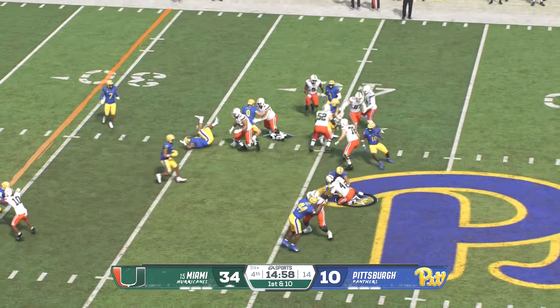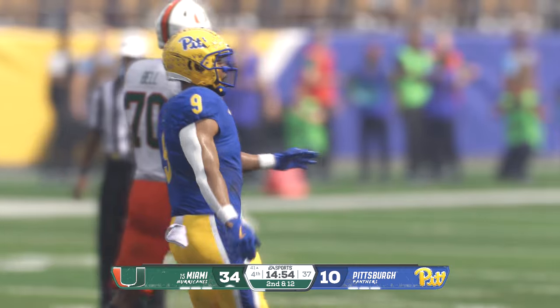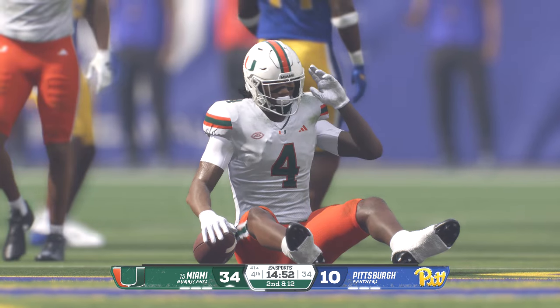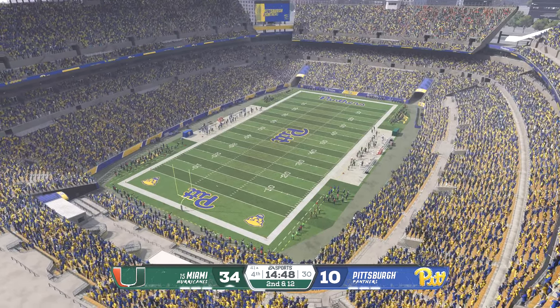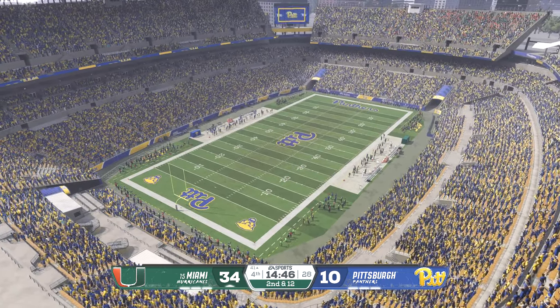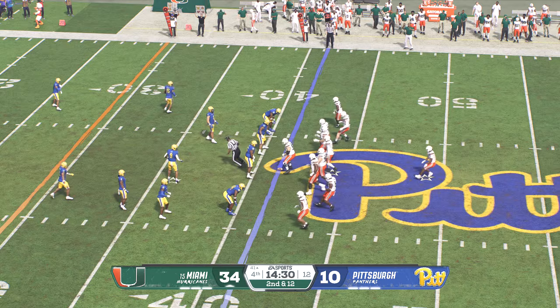From the shotgun now, here's a handoff inside. Slams right into a wall. They've got him for a loss. But these obvious running situations are very tough when you're working with the lead late in the game, because you know the defense is going to stack the line of scrimmage, make it as difficult as possible for you to run the football. So nice job there by the defense.